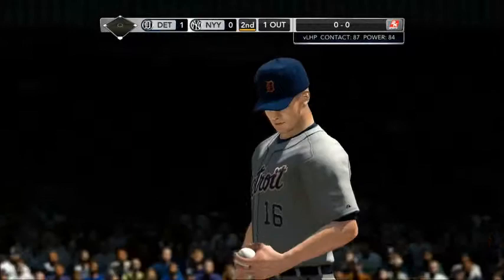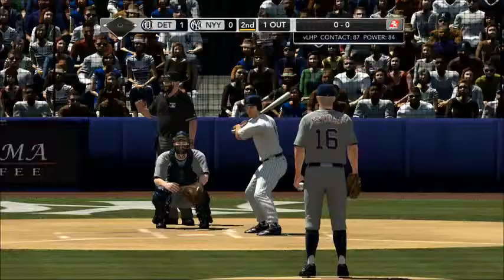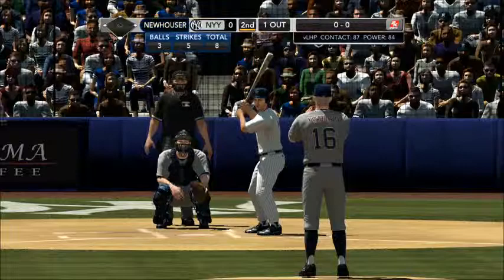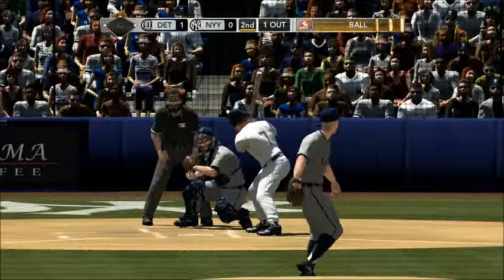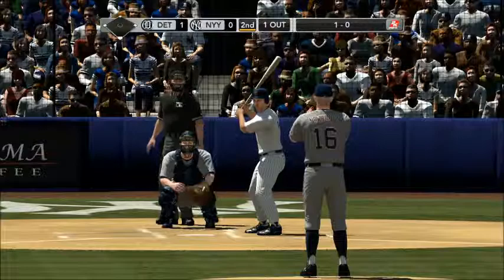Mantle gets a turn here. Base is empty, one out. Just missed with the fastball, 1-0. Well, you saw the catcher right there setting up inside, and the pitcher just missed off the plate. Still a pretty good pitch, though. Low for a ball, and it's 2-0.